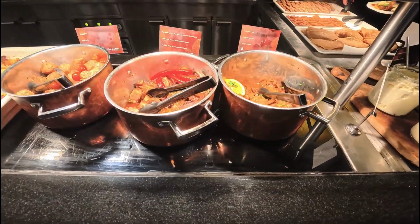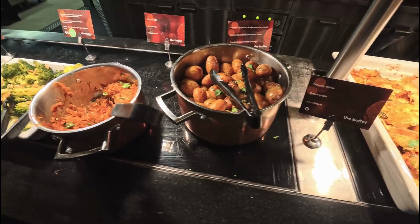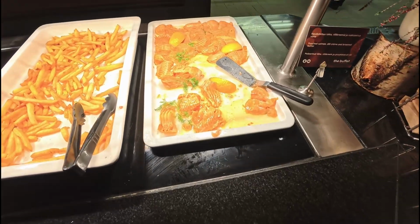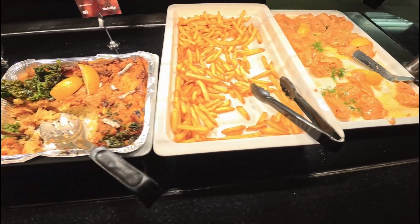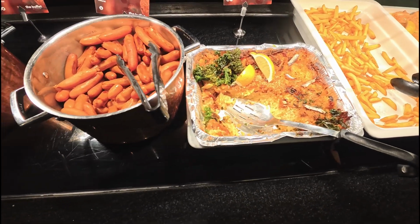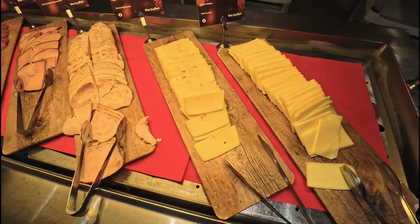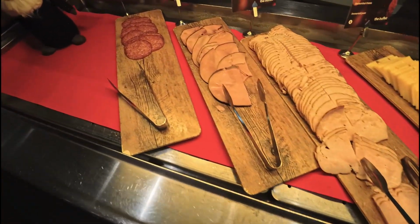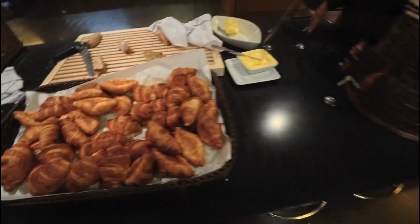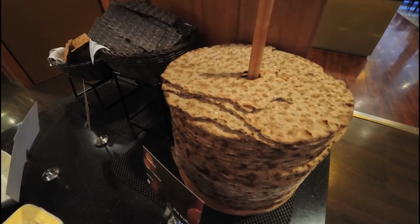Got teriyaki chicken, pork belly, meatballs, nice looking potato gratin, more potatoes, sauerkraut, vegetables, lovely salmon, potato and anchovy gratin. Oh, I love anchovies. I know it's not often the case, but I really do, so I have to try that. Little sausages and scrambled egg for those who want breakfast. Cold cuts as well, cheese, turkey breast, smoked ham and salami. Nice selection of breads and croissants. Oh, and Scandinavian crisp breads. Quite a selection, love that.